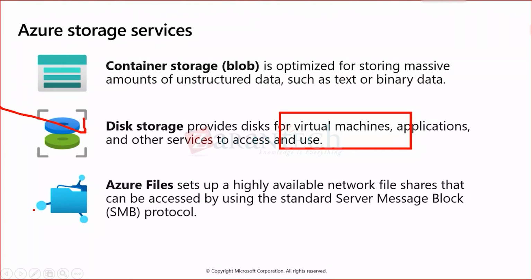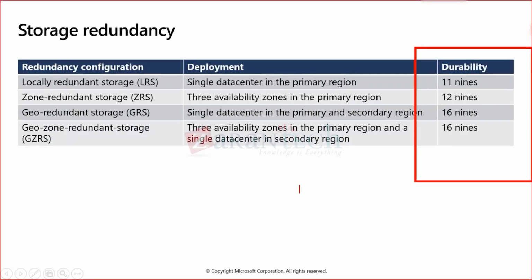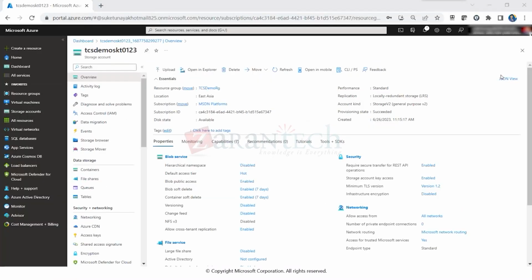So what is the meaning of durability here? Durability means SLA, service level agreement. For example, 99.99999% your storage will be available. That is called durability. But service level agreement, availability, right? Yeah, but SLA is different. SLA comes under durability only.